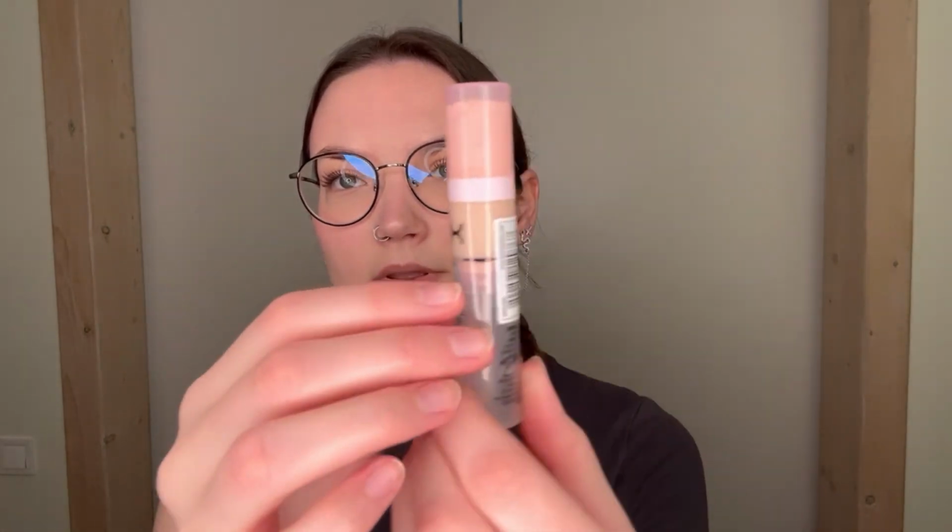Next up, we have my concealer. It is the NYX Bear With Me Concealer Serum. Here it is. I have it in the shade Fair. At the moment, I marked it. I am here. I would like to use this up, and this is actually something that I really love in my collection.